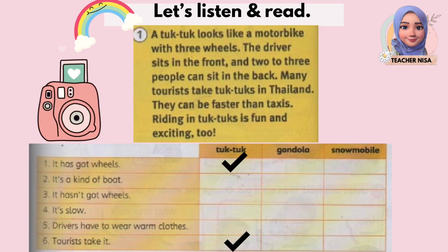A tuk-tuk looks like a motorbike with 3 wheels. The driver sits in the front and the 2 to 3 people can sit in the back. Many tourists take tuk-tuks in Thailand. They can be faster than taxis. Riding in tuk-tuks is fun and exciting too. So based on the text, we know that tuk-tuk has got wheels and tourists take it.